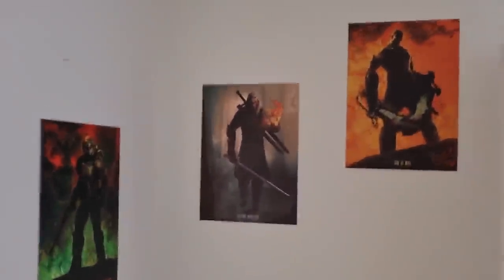So on the other side, we've got my gaming stuff. And then, yeah, it's a really nice big lounge. So it's nicely separated into two sections, which is perfect. And then we come into the main hall.